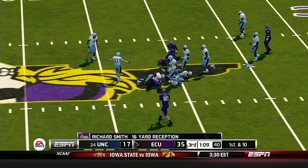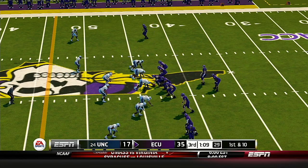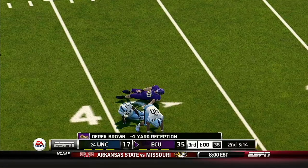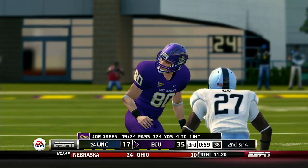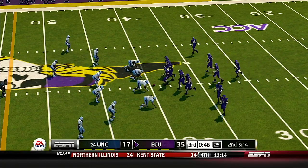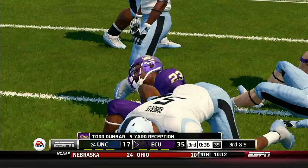Pitch and catch for the first down. Tackle made around the 43-yard line. That's a loss of about three. Pretty good stand there. They weren't fooled at all by the offensive play call. From their own 40-yard line, it's second down. Passes it to the middle of the field. He's tackled around the 44-yard line.